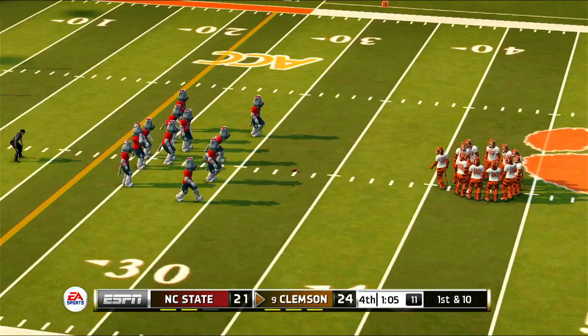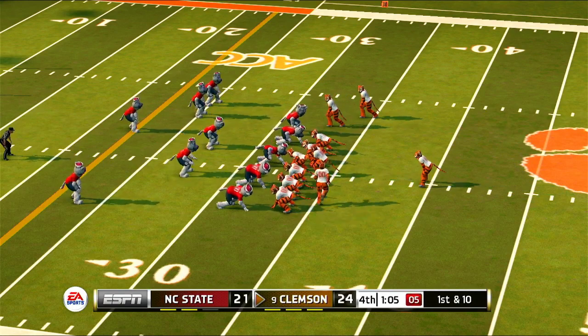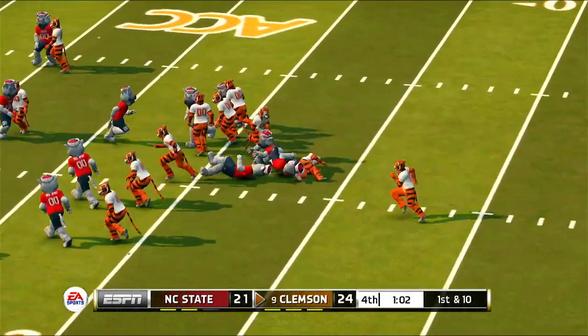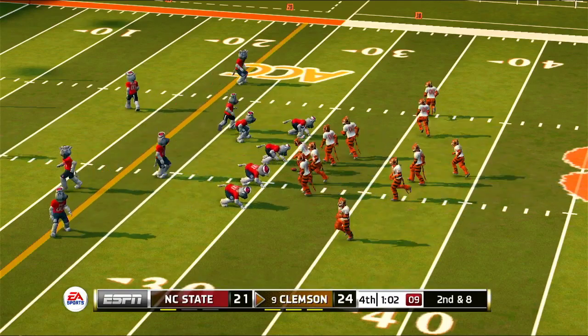This is where the offense has to come to the forefront. They work all week for situations like this. They've got the lead, they've got a chance to add to it, and that'd mean a victory. He's taken down at the 31-yard line. He gains a couple of yards on the carry. It's second down, eight to go. Ball on the 31.